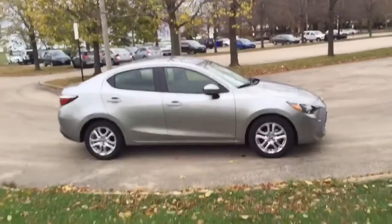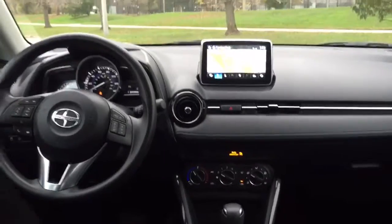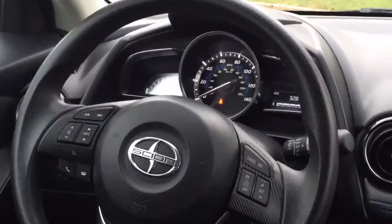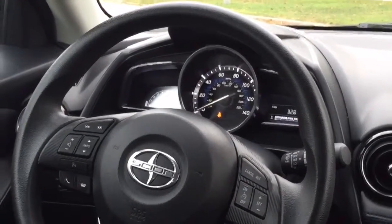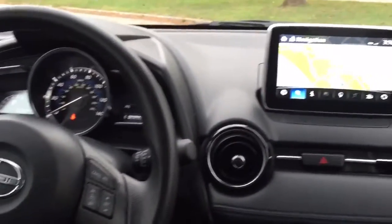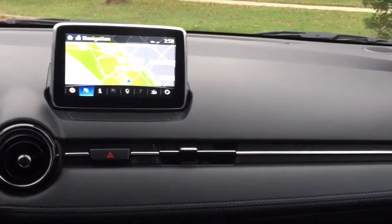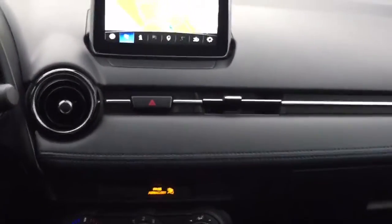The interior finishes, I think, are really nice. I love the leather appointments on the dash with the blue stitching. All of the touch points are solid. I like the steering wheel with the audio controls and the cruise control controls on the steering wheel. Overall, very comfortable vehicle. The seats are really nice. The headrests are good. And this is just a really smooth driving vehicle.